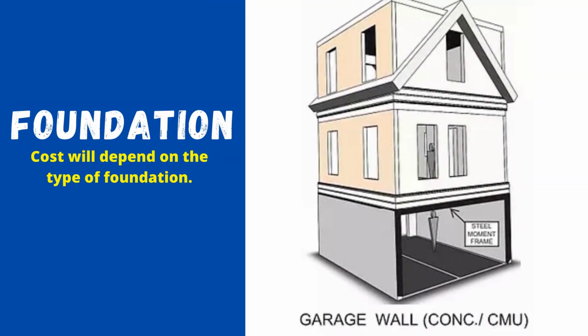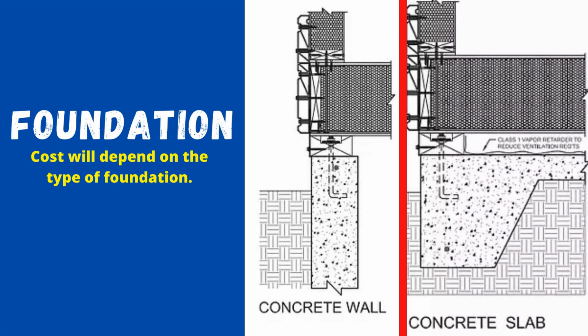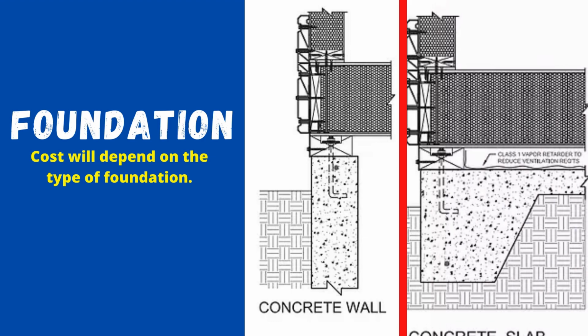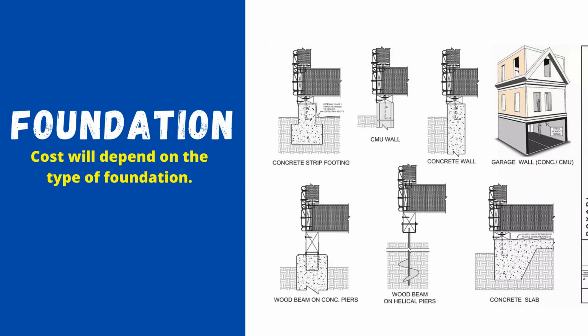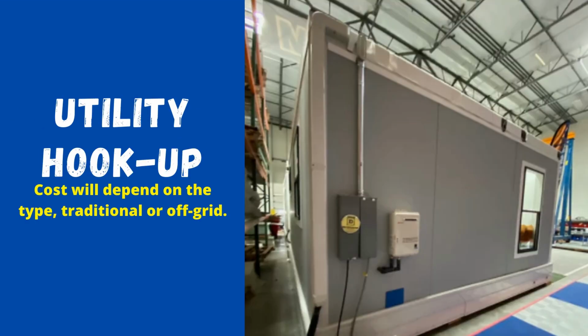Foundations next. You can have the Boxabl installed on top of a garage, a concrete wall or slab, or on wood beams. Boxabl has connector plates that allow its floor to be bolted to any foundation type.